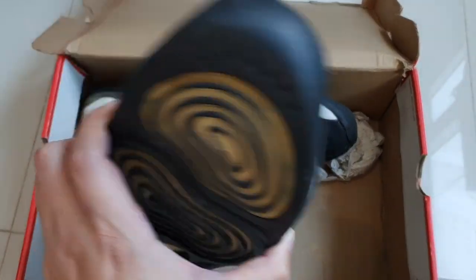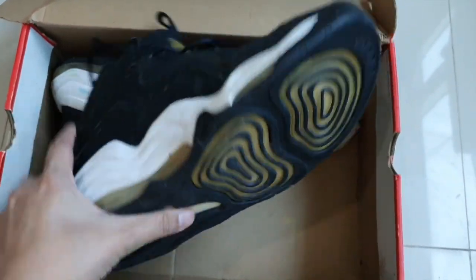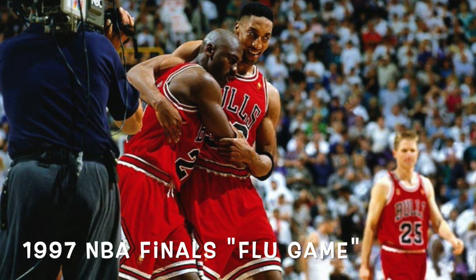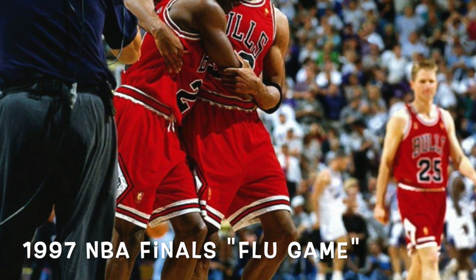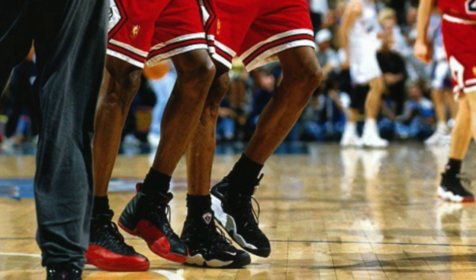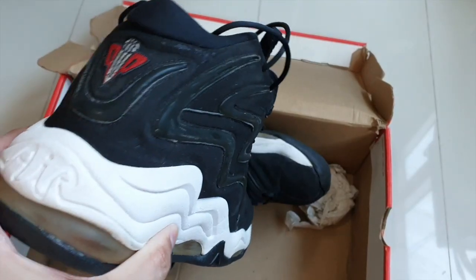I entirely remember the shoes from the infamous flu game during the 1997 NBA Finals, where the Chicago Bulls faced the Utah Jazz. You can see here Scottie Pippen helped carry the winded Michael Jordan back to the bench after a tightly fought Finals game.